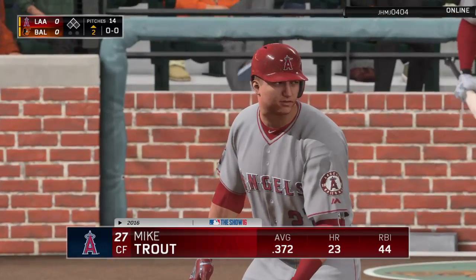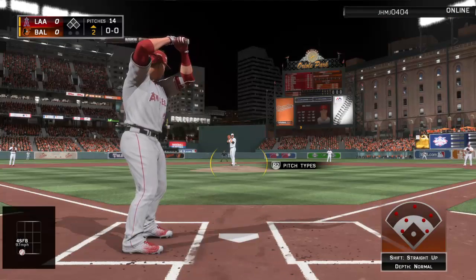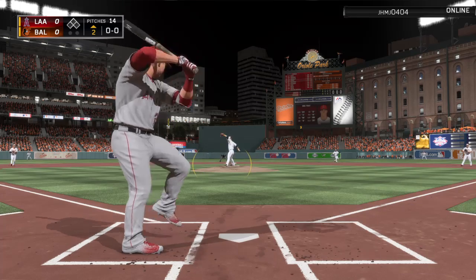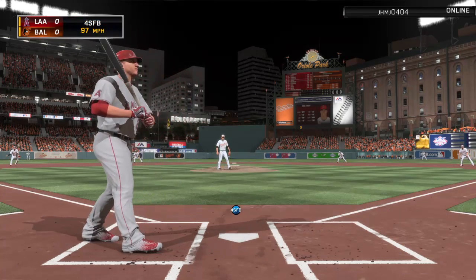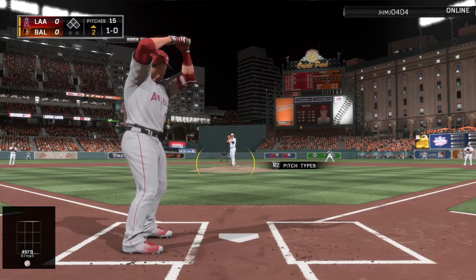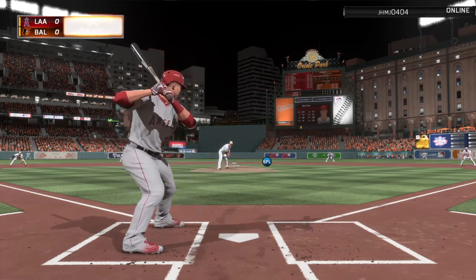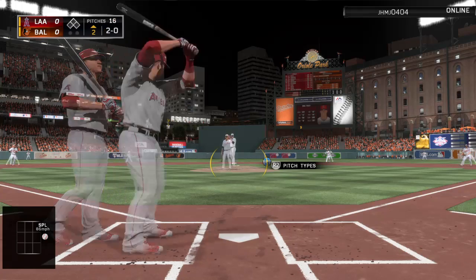Mike Trout will stand in, and look at that average. Up over .370 to start the ball game. Well, for me, that's just really impressive for a guy his age. It's always exciting to see young players blossoming into stars right before your eyes. And he watches one miss outside. 2-0 now.